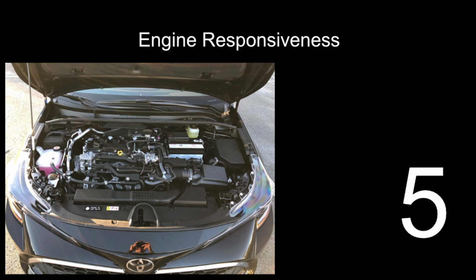Engine responsiveness on the Corolla is pretty good. It is a 2-liter 4-cylinder engine, and it is not sluggish by any means. It's kind of speedy, honestly, due to its lightweight genericness. It's not sluggish, as I mentioned, but it's not zippy off the line either, so it gets a 5 out of 10 for the engine responsiveness.